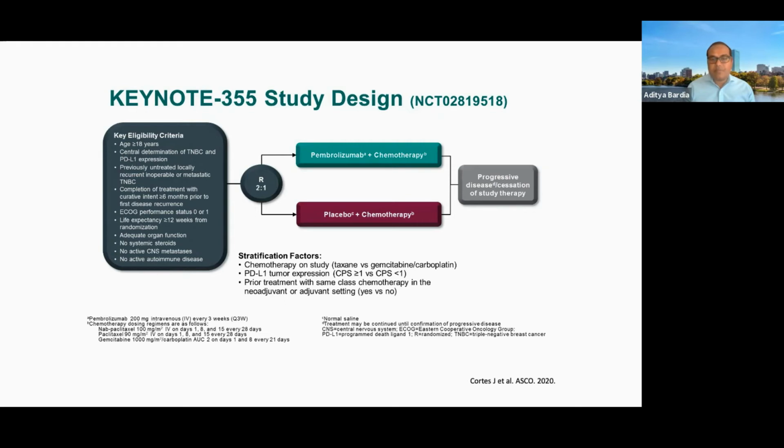The chemotherapy backbone in Keynote 355 was pretty flexible. You could use nab-paclitaxel, paclitaxel, or a platinum, so there were more choices in terms of the chemotherapy agent. And third, this trial allowed patients who had disease progression after 6 months of neoadjuvant or adjuvant therapy, which was a bit different from the Impassion 130 trial.